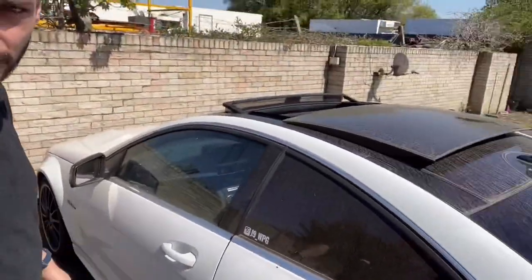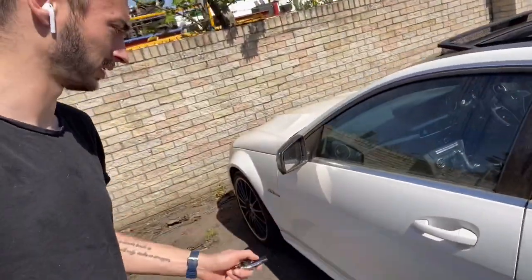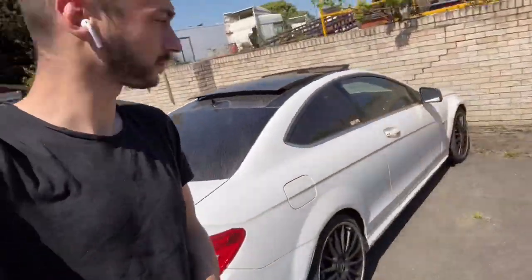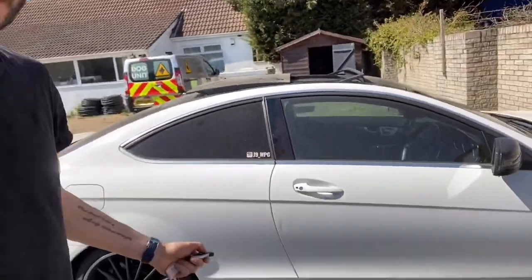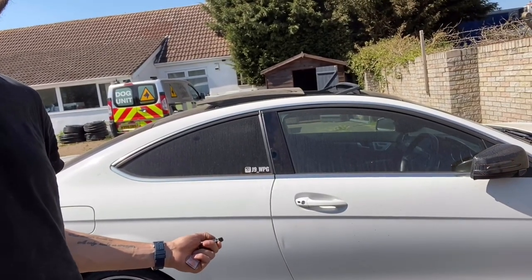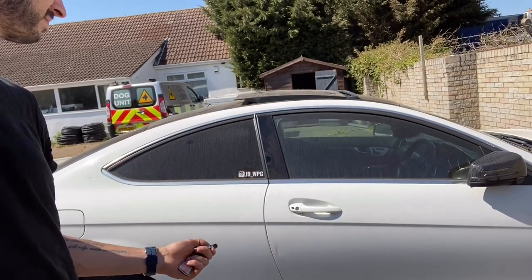Sunroof's open on the car. However, it's got this awesome feature. See the sunroof? Open sunroof. It's got this really cool feature. I think I've got to be stood at the other side, actually. If you hold the lock button, point it at this little square on the door handle. Closes it. Look at that, how cool is that?